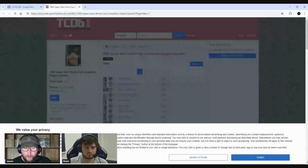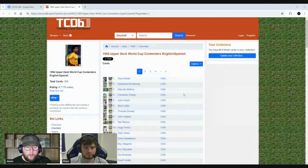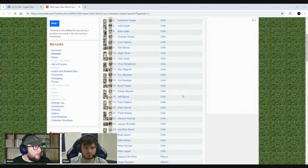Yeah. For soccer, in 1994, Upper Deck released a World Cup set that included some members of the US women's national team, which included a Mia Hamm rookie, one of the highest selling cards from the entire set currently. It's kind of all very agreeable sort of footnotes in here. So that's this 1994 Upper Deck World Cup contenders.